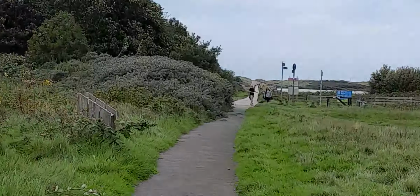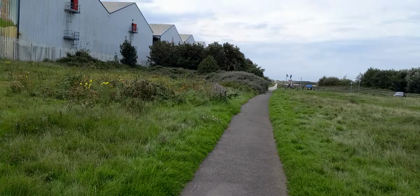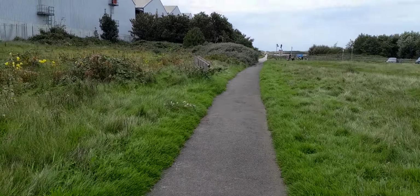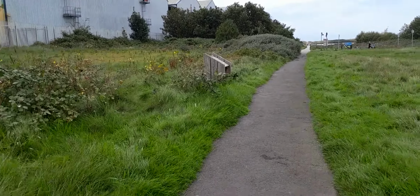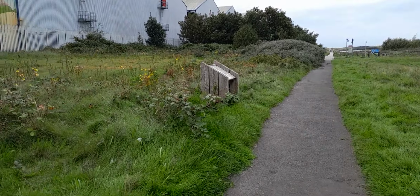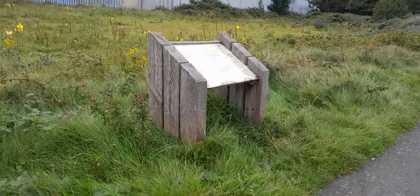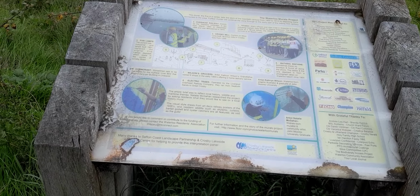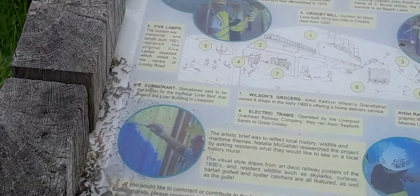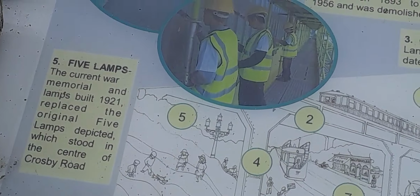There's quite a lot of people heading towards the beach. I'll walk as far as this side of the marina, which you don't often see. Oh no, the board. Oh yeah, the board's still there. The information, I think. Oh no, it does mention the mural. It's telling you. Oh yeah, it does, yeah. Of course, yeah, the 5 lamps.